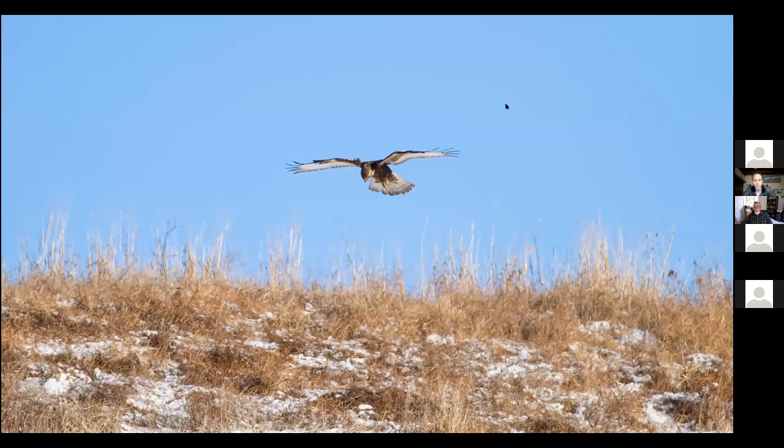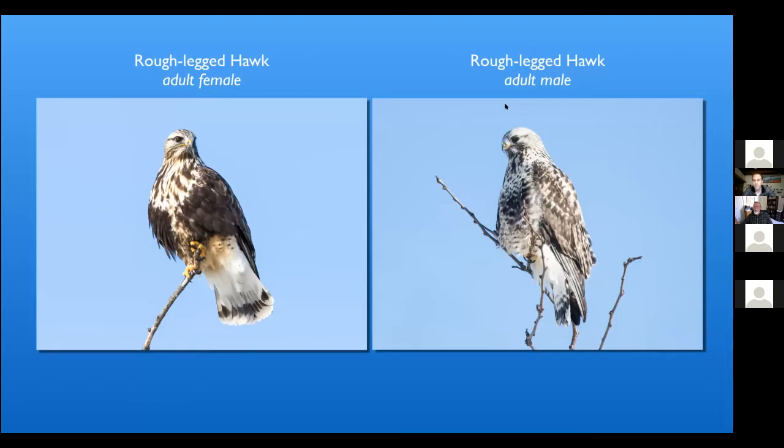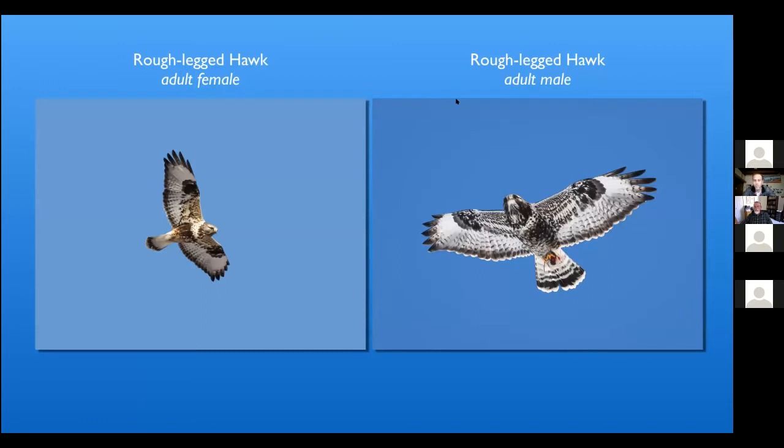Rough-legged hawks happen to be my most favorite raptor. We do see them hovering like this bird here is. They're also dimorphic to some extent. The females do look different than the males. Not quite as obvious as the harrier was, but there are differences, and you can see them in flight also. And yeah, that male on the right is carrying a rodent.